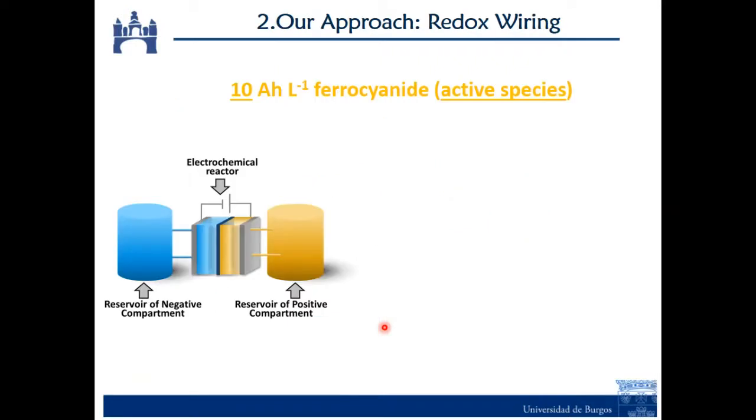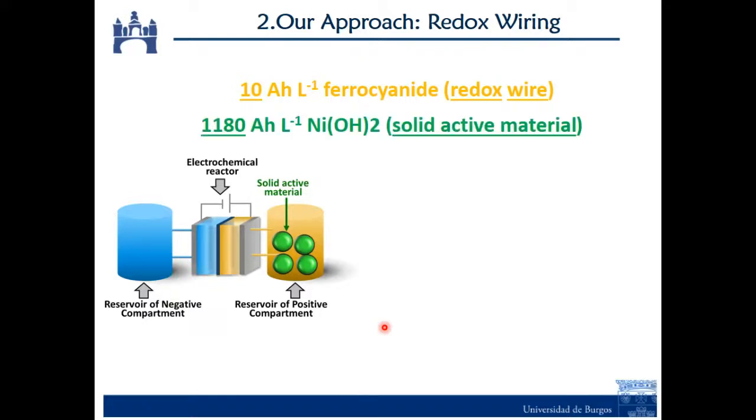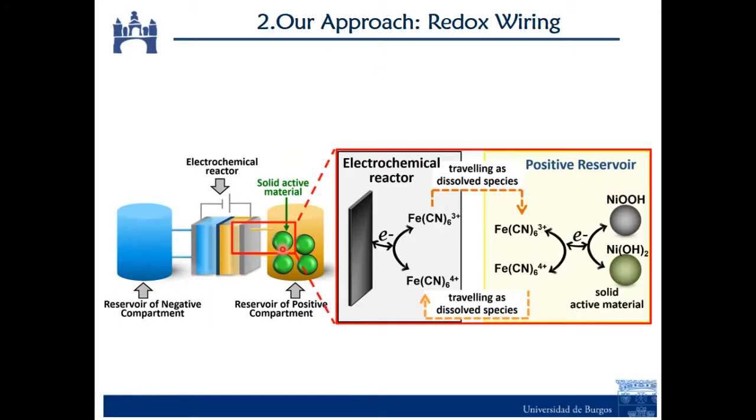So in our approach, instead of using ferrocyanide as an active species, we use it as a molecular wire to store energy, so to transfer, let's say, the charge from the electrochemical reactor to the solid particles which are confined in the external reservoir. So basically, this is a scheme of what we are proposing. These are the ferrocyanide and ferricyanide species. So let's call it iron 2 and iron 3 for simplicity.